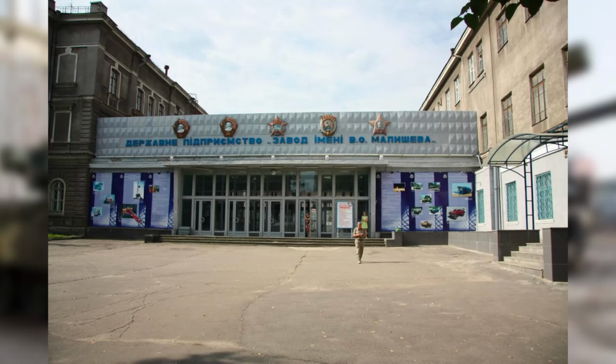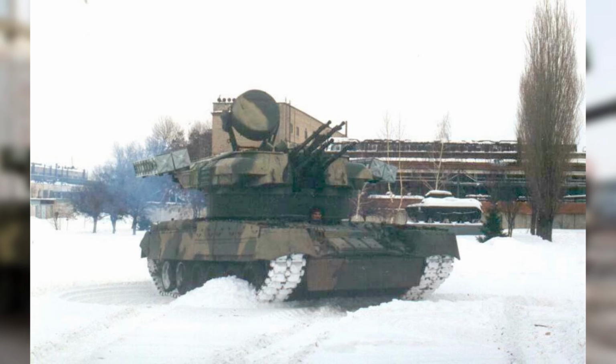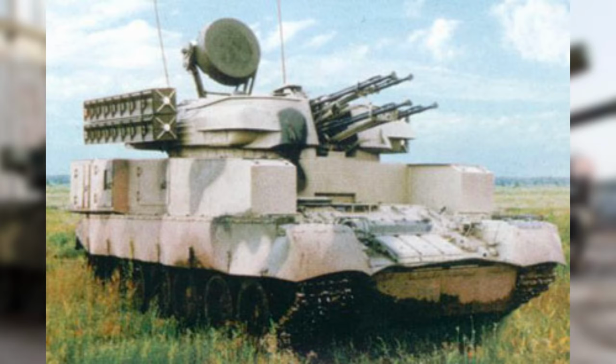In the late 90s, the Malyshev plant started work on a new Ukrainian SPAA. The result was the ZRAK Donets, which was first shown at the Max 99 exhibition in 1999. The raised T-80 hull, together with a ZSU-23-4 turret, definitely results in a rather odd appearance.